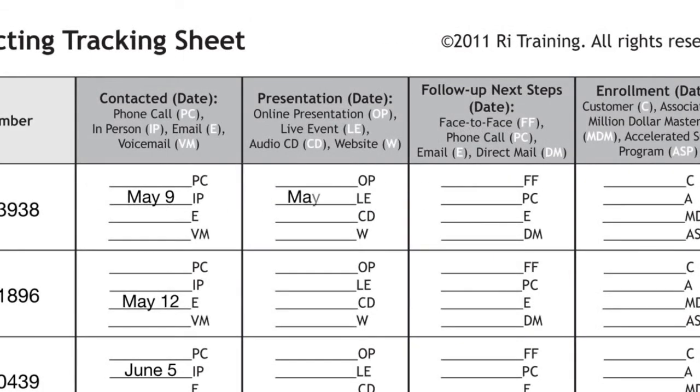Step 6 is to write the date that you've scheduled for the presentation in the column highlighted here. Make sure that you put the presentation date on the appropriate line. For example, is the presentation an online presentation, a live event, an audio CD, or a website?